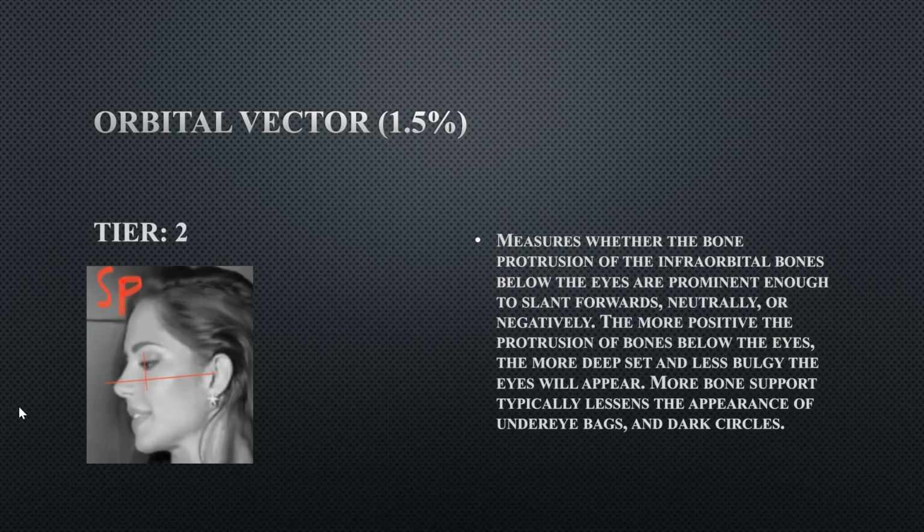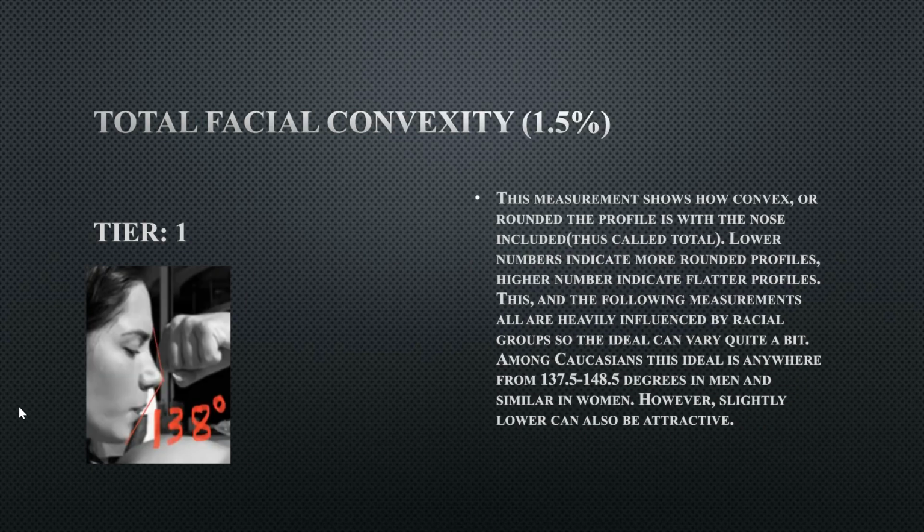Her orbital vector is slightly positive. It's not completely positive, but it's ever so slightly positive. So you do want your orbital rims to go past your eyes to create that illusion that your eyes are deep set within your skull. So that is good. Her total facial convexity is a tier 1 at 138.